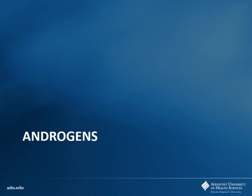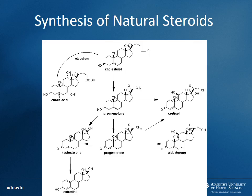Next, we'll talk briefly about our androgens. We'll talk about the estrogens a lot more when we get to the OB-GYN section of the class. So again, looking at synthesis of natural steroids, you're going to see there's a lot of interplay here between cholesterol being either spit out by the liver or being ingested through our diet, and the process for producing other types of steroids, right?